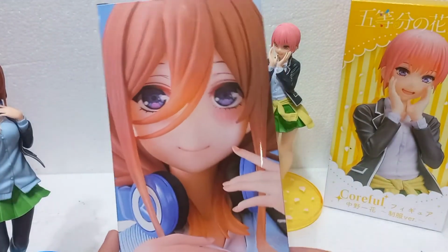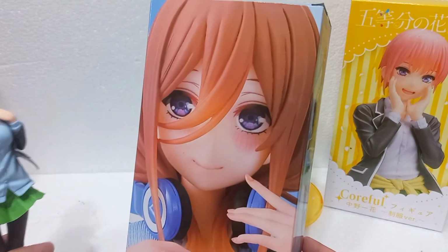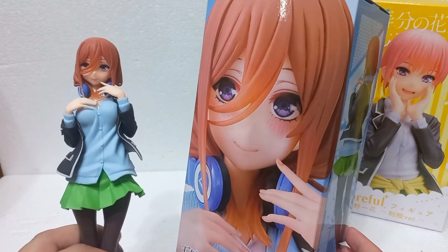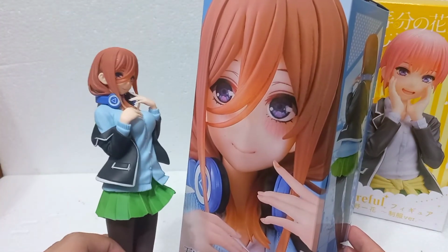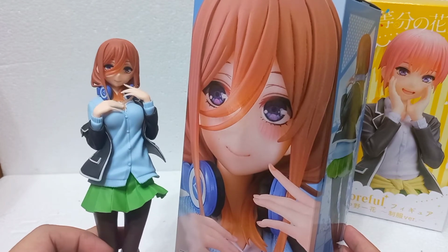Here is Miku. Now, I'm not 100% sure if Miku looks really similar to the one in the anime. I can see it, of course, but I don't know. Something's kind of amiss with her face. I'm not sure why.